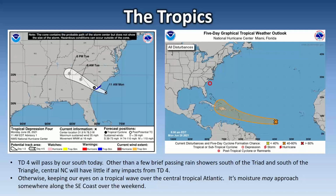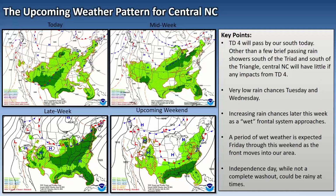All right. So even if that tropical wave wasn't out there, we have got a wet pattern, unfortunately, developing for late this week and this weekend. But I'll get to that in a minute. Tropical Depression 4 will pass by to our south today. And then we're going to see very low rain chances Tuesday and Wednesday. I'm not going to completely rule out the chance for some very isolated showers or thunderstorms Tuesday and Wednesday, but most places should stay dry.